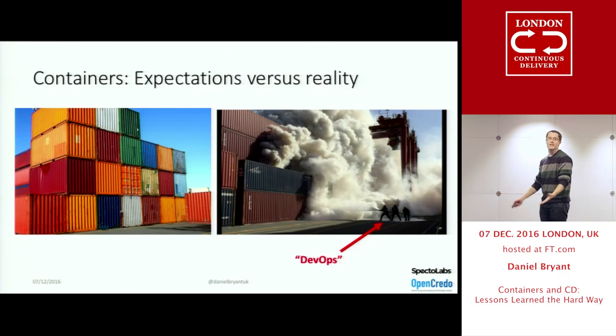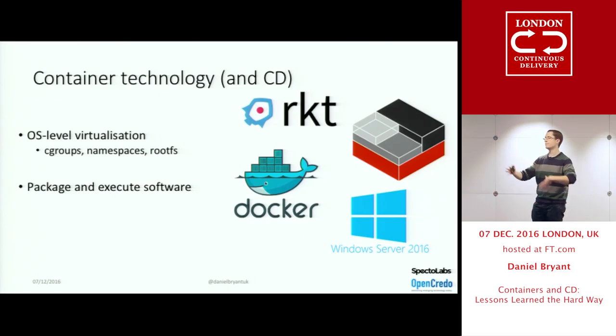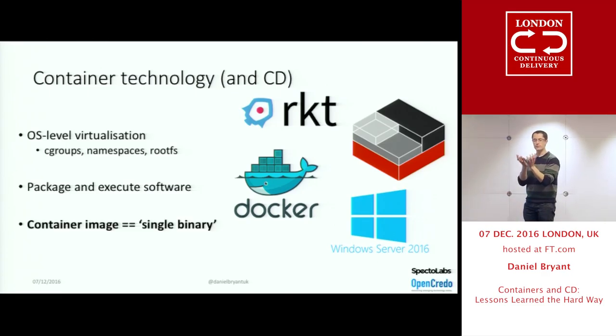But this is true: containers are not magic. That's one thing I do want to say here. It's obvious, I know, but it's worth saying. Containers at their core are OS level virtualization. It's been around for quite a bit of time, but Docker has made it super popular. It's effectively a way to package and execute software. If you're used to RPMs, DEBs, JARs in the Java space where I come from, these kinds of things. But as I mentioned, the container image is now your single artifact.